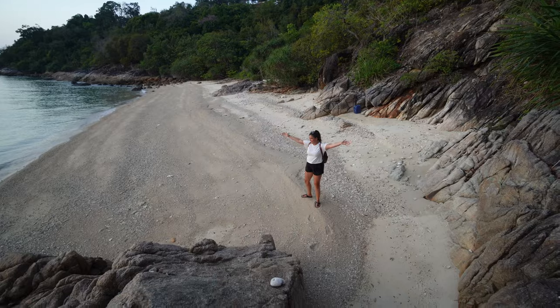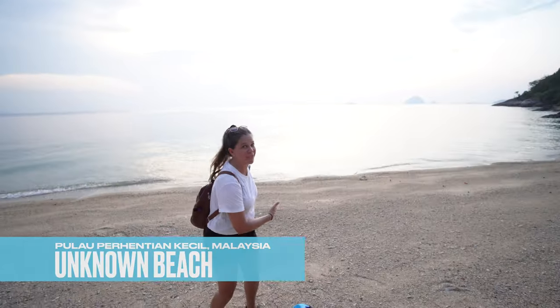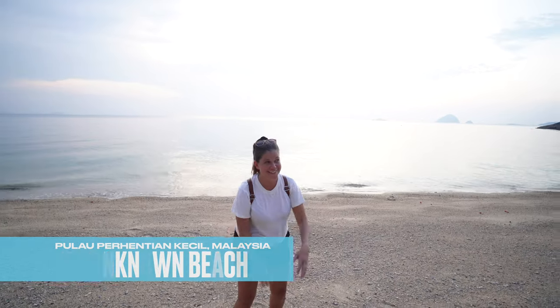Success! Mika wants me to show more of the area. I'm like, what is there to show? We got the water, we got the sand, there are the trees, and it's only us. To be fair, there's also not much of a sunset to show you, because it's gone behind the cloud. As we climbed over the rocks, we lost the sunset.